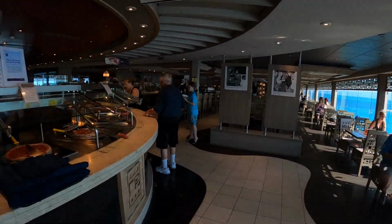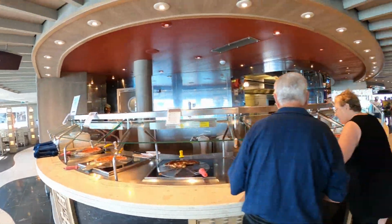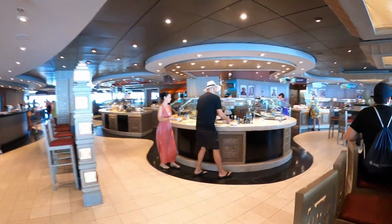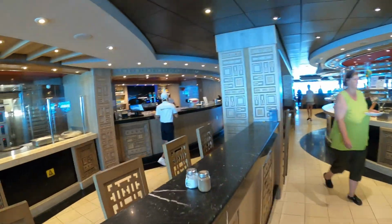But right here, we'll just do a quick pass. We did all the buffet reviews, so you can watch us do the breakfast buffet, lunch buffet, dinner buffet, all that good stuff. And they've got fresh pizza over here. You can get you a salad in this area right over here to the right. They usually put out some fresh fruit in this middle bar section.